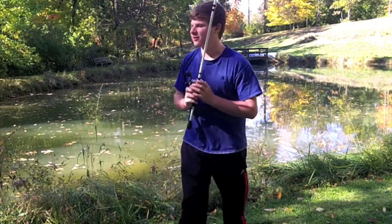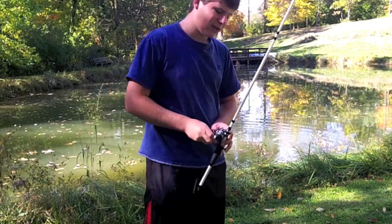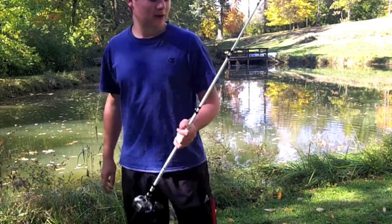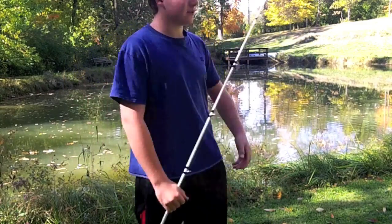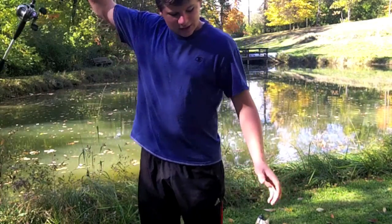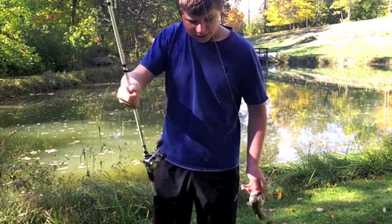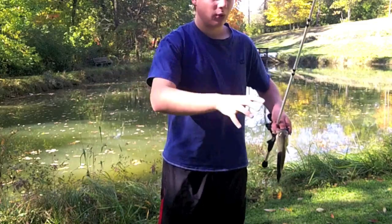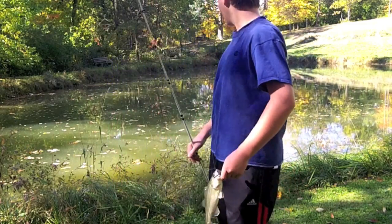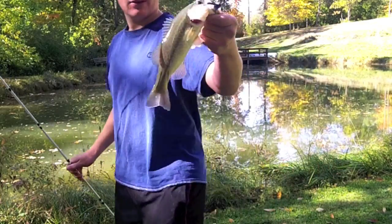Oh my gosh, I thought that was a hog. Holy cow, guys. There's this brush pile down there, a lot of brush throughout this whole place because it's in the woods. I just pitched that in there and was jigging it, and all of a sudden, this happened. I thought that was a pig. Hopefully you saw the hook set. I jacked this one. He ate it.